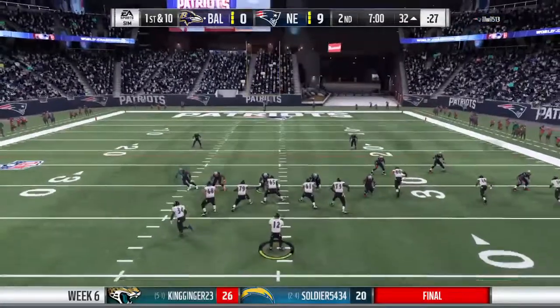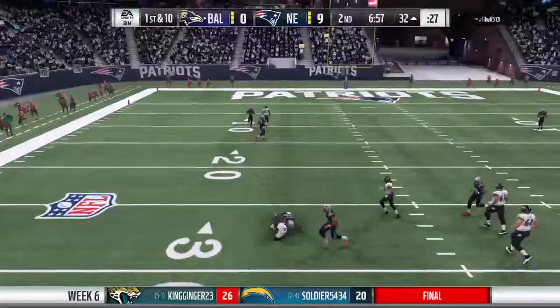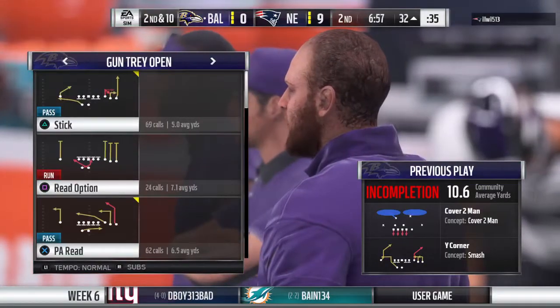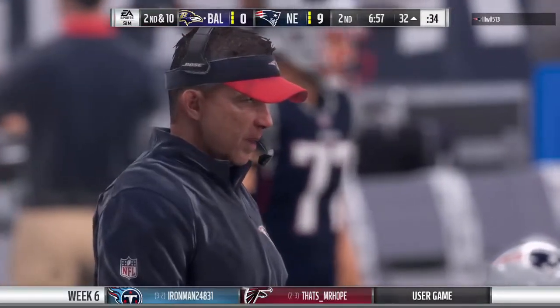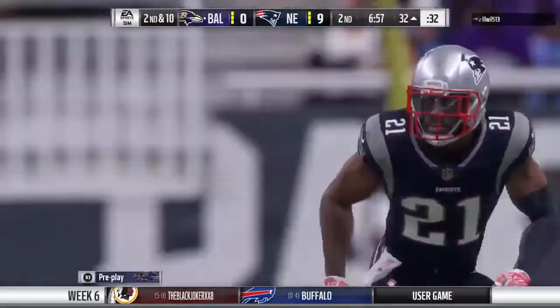All right, here we go. Operating from the gun. Chandler. He couldn't quite hold it. Got hit, ball pops out. Incomplete. This defense is not going to make it easy for you. They're a physical group, and we just saw it there on that play. He came in, made the contact, just as he's trying to haul it in. Second down following the incompletion.